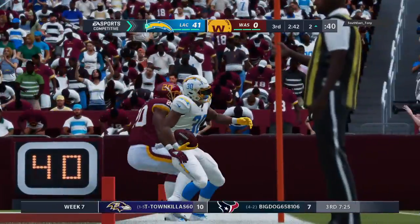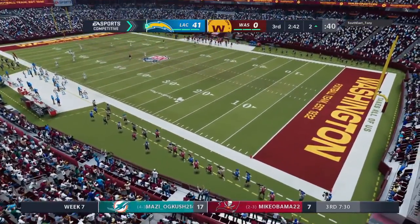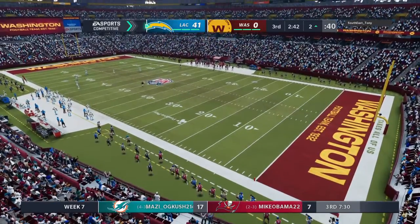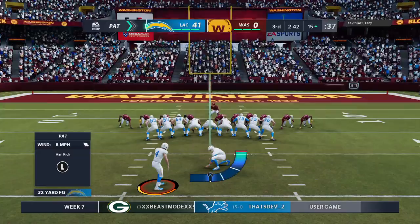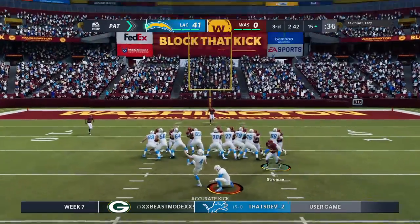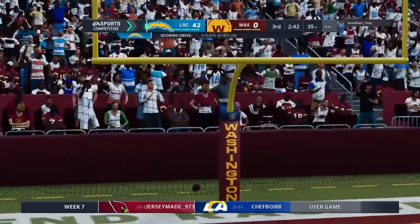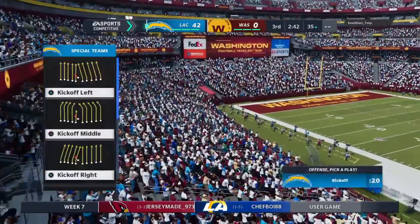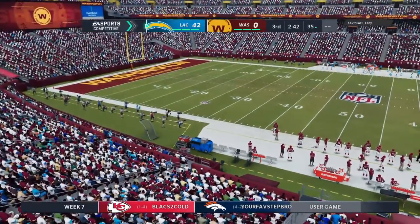And let's count them up now. 1, 2, 3, 4 touchdown receptions for him in this game. And just one shy of the NFL record. What a great performance. Going up and catching the football, creating space, and finding the end zone. That's what it's all about. And the lead grows even larger here in the 3rd quarter. Chargers 42, Washington nothing.